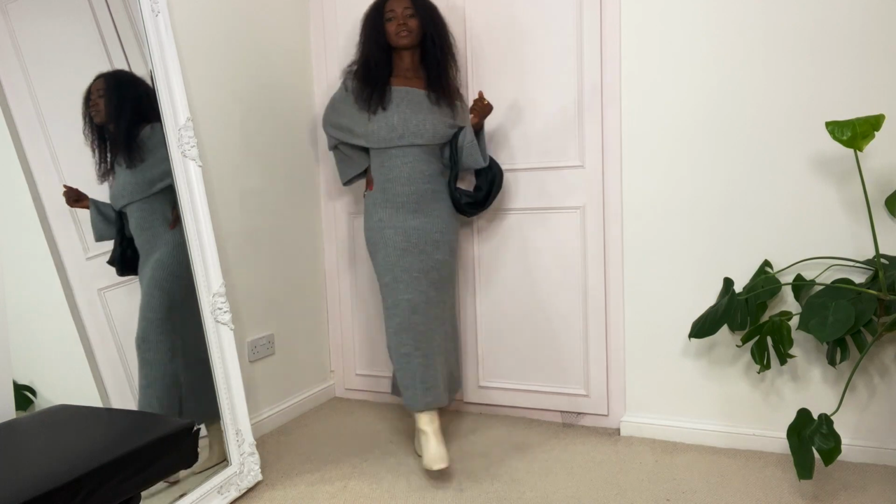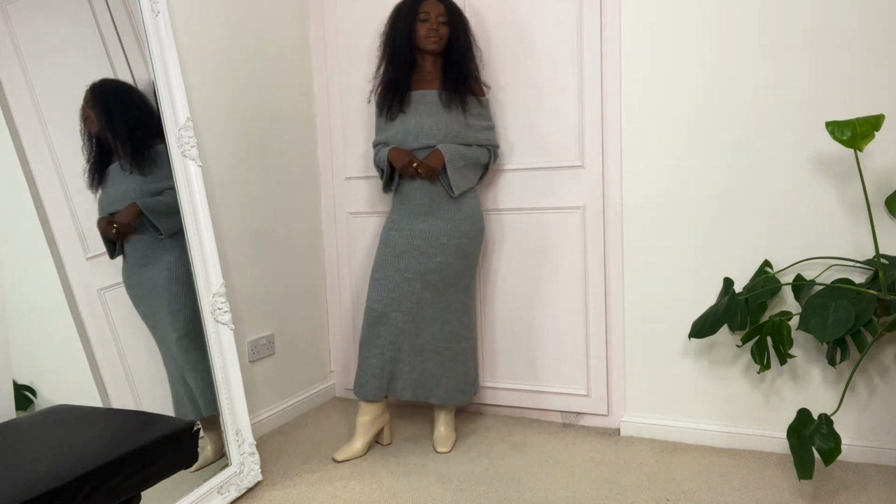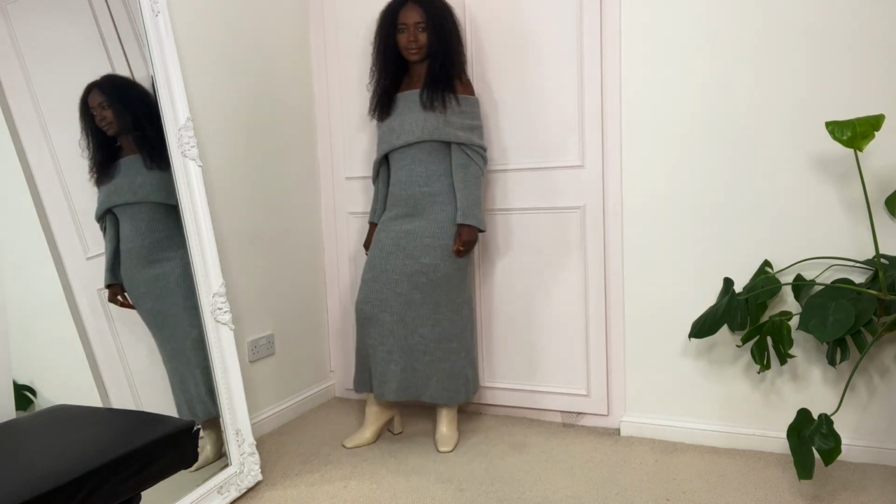Above all, I love the fact that it's gray. Beautiful. And I'm pairing it with these boots that I got from Zara recently. I told you, you're going to be seeing this boot often. This is a size 6. I usually wear a size 5, but I love to put an insole in my shoe to give me that balance. So, size 6 is it. And this is £119. I think it's still on the site. I don't know, but you can check it out.